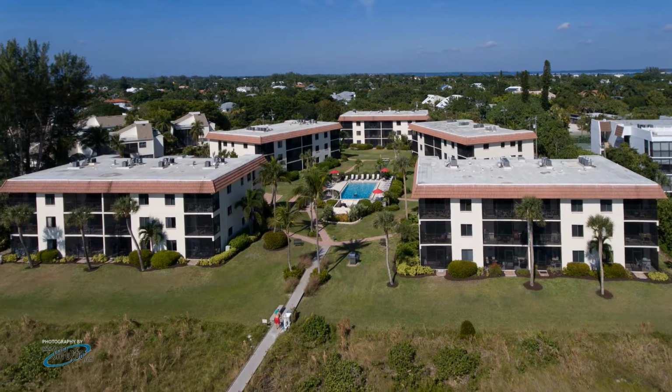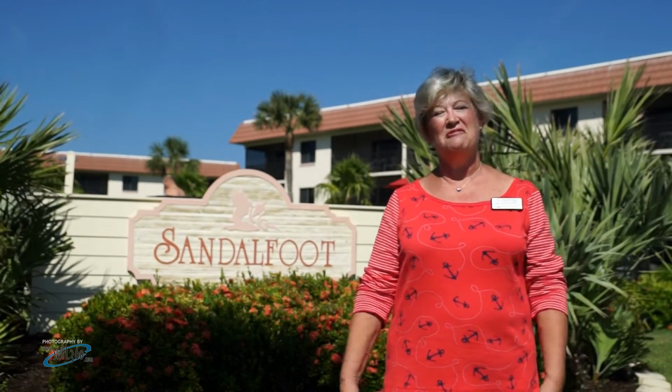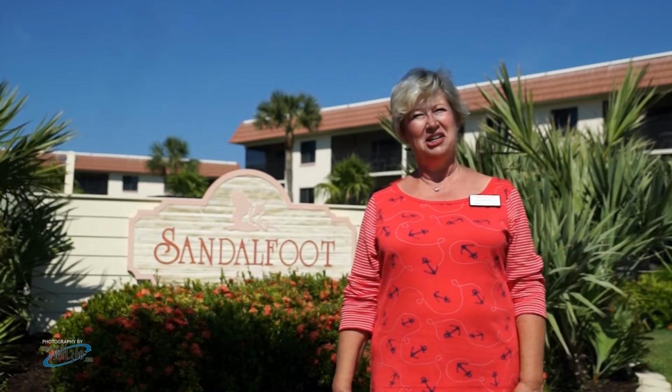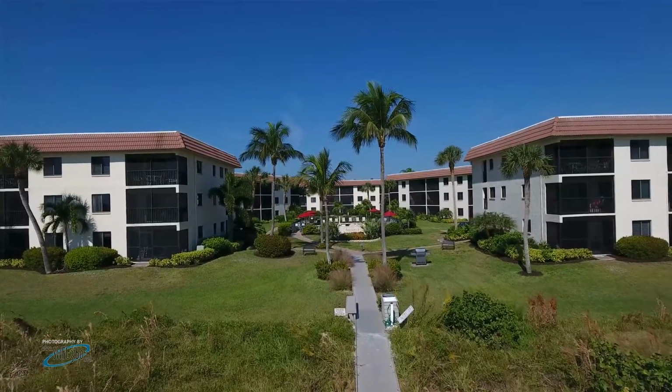Welcome to Sandalfoot on Sanibel Island. Once you cross the beautiful causeway over the Gulf of Mexico waters, you will feel yourself instantly relax. And that's what we want to provide here at Sandalfoot. Relaxing, rejuvenating, and enjoying.